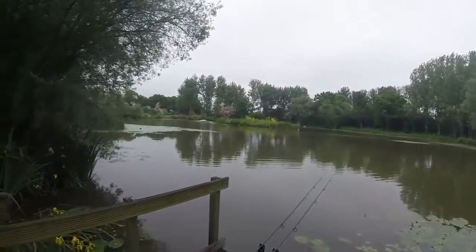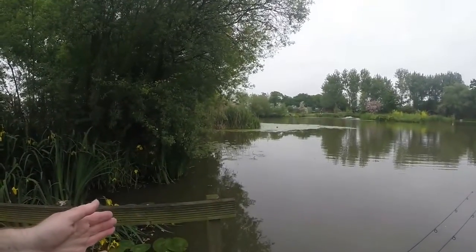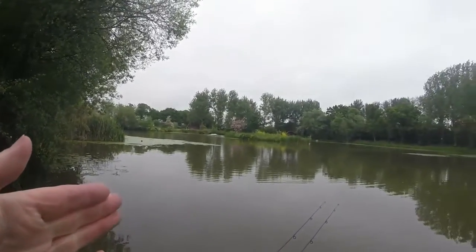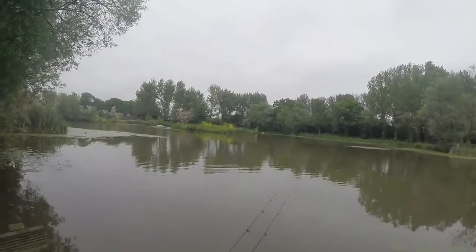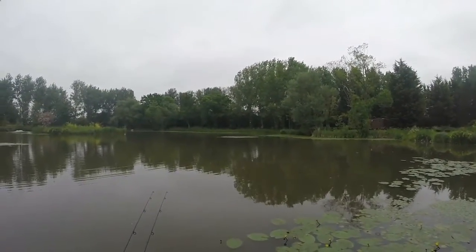Right, let's say the left-hand rod was round in that bay there, towards where that red buoy was, just on the inside there, baited with particle. The middle rod has been on the island, right out there, right in the middle of those two buoys, but about 10-15 foot off, making sure it's at the bottom of the shelf. And the right-hand rod has been out on those pads there, as I explained earlier.